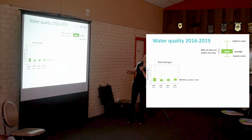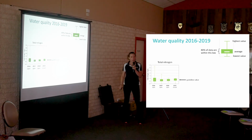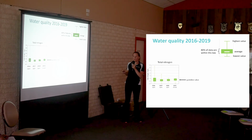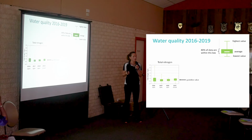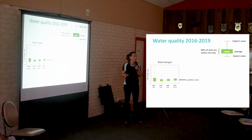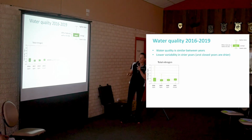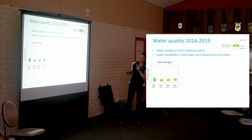So we've got a dotted line here, that's a guideline value. What it means is if the concentration was constantly above the guideline value, we expect the estuary to show some kinds of stress like fish gill, toxic algal blooms, excessive algae growth, things like that. All right, so what are the results? What you see is for nitrogen, the water quality is pretty much similar between the years, so it's certainly the same range sitting around the guideline value.